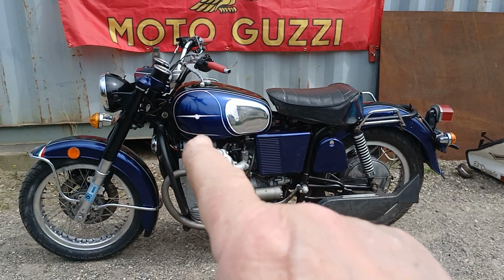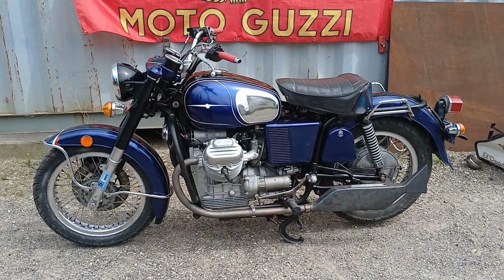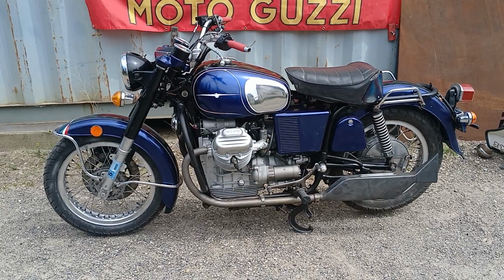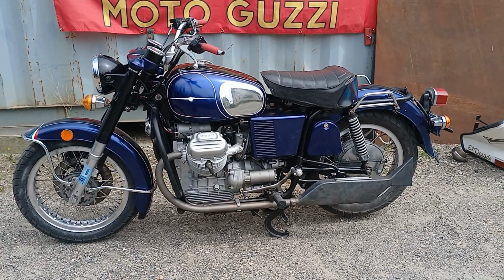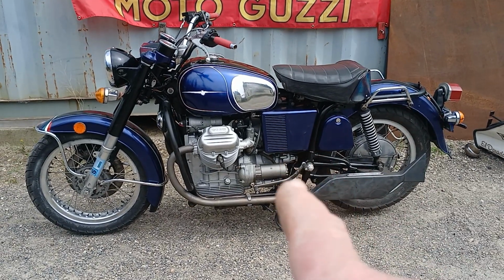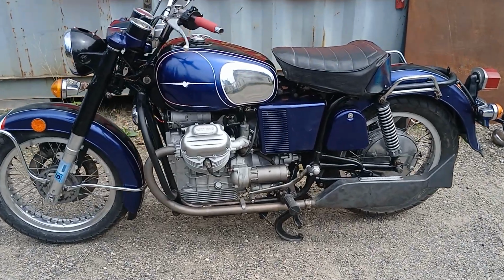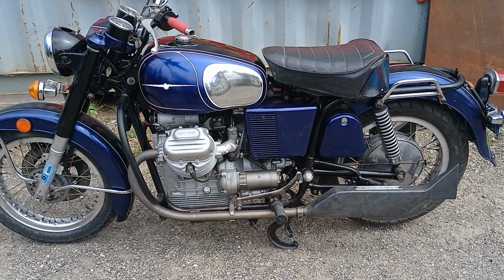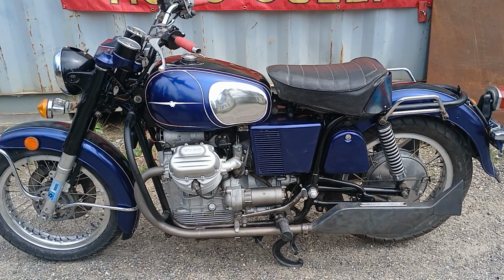Generator dynamo was reconditioned by me with new bearings, a thorough clean up of the commutator. Same with the starter motor, that was cleaned up by me. Both commutators were run in the lathe and just tidied up a little bit. They weren't too bad. I rebuilt the solenoid underneath the starter motor and put it all back together, and everything seems to work fine. A new clutch, obviously. The old clutch was well and truly worn out.